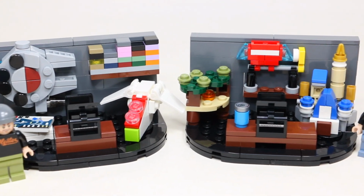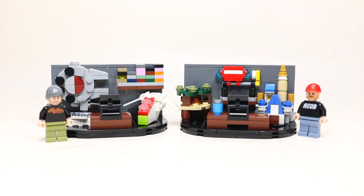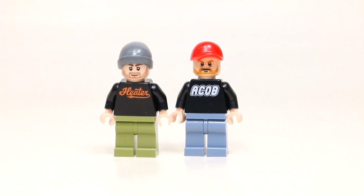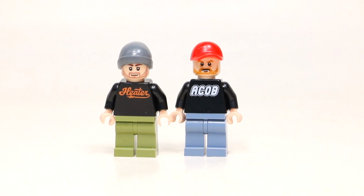They use the same style of build, like the walls and the floors are actually the same, but the actual build and the sets in it are not. So before we take a look at the actual sets, let's take a look at the 2 minifigures included as well. Obviously on the left here, we have Brent's Bricks, and on the right, we have Sean the Right Way.